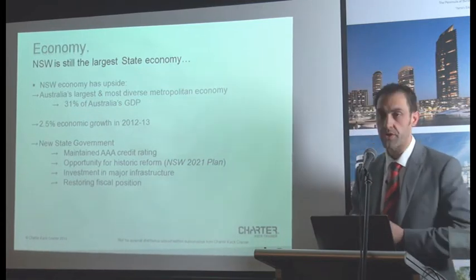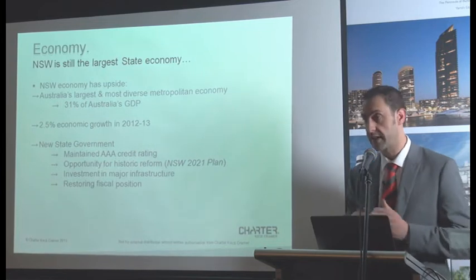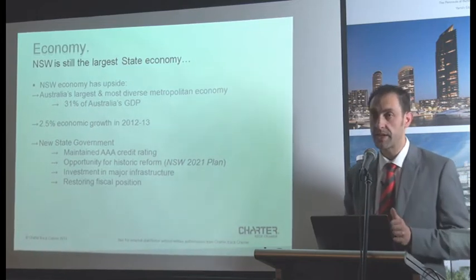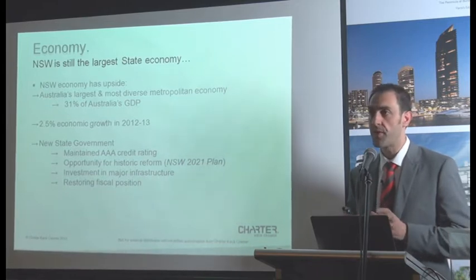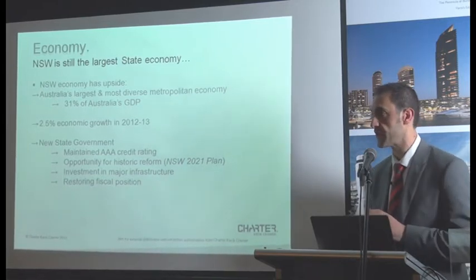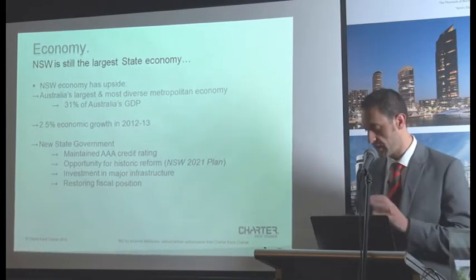But New South Wales has got a new government with a lot of energy and a lot of plans to do things better than what's been the case over the last 10 years. It's maintained its rating from a credit perspective, and there's a renewed focus on investment in infrastructure. And I'll get to the importance of infrastructure to a city's function in just a minute.